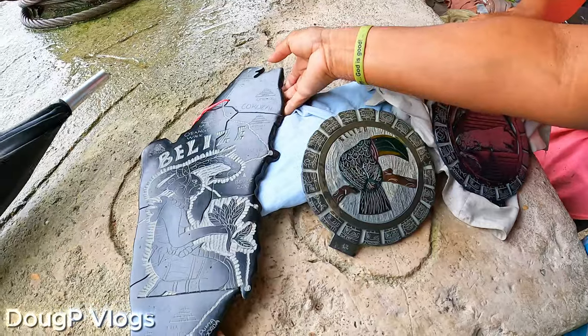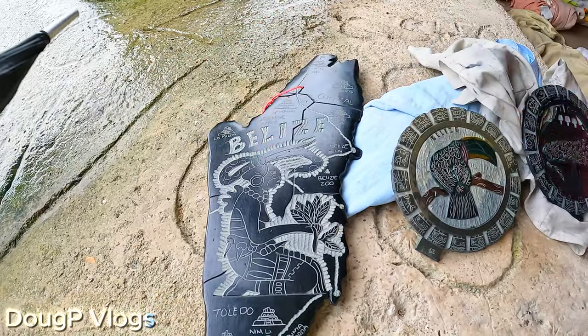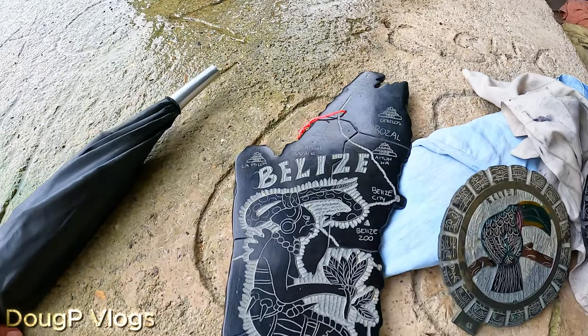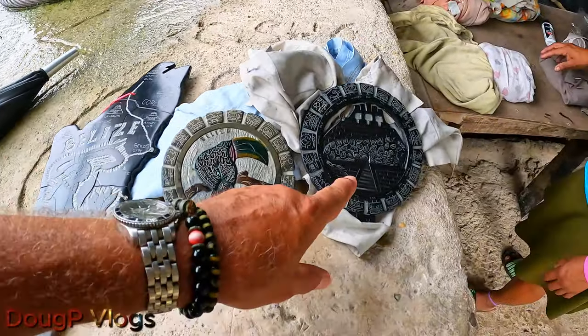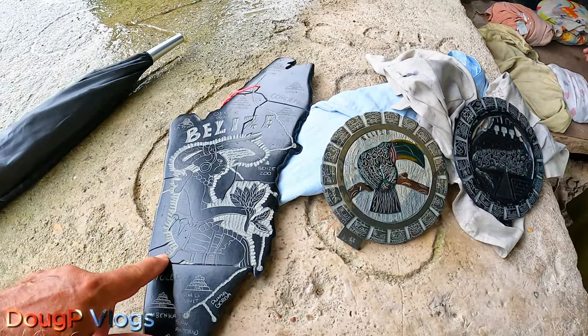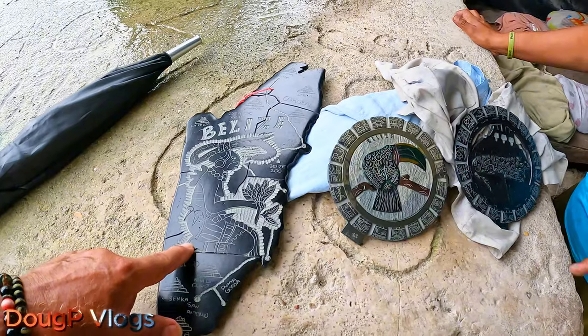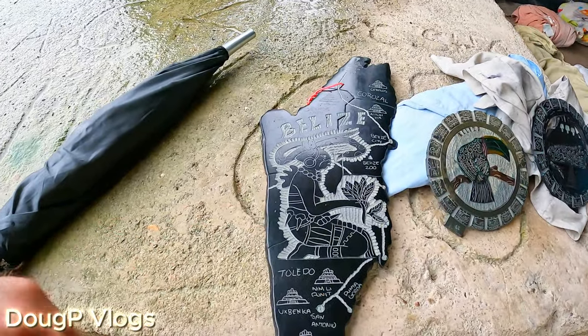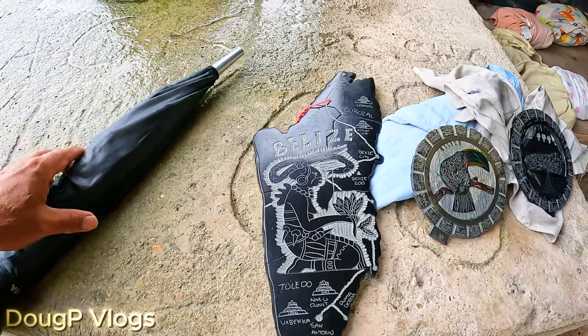What kind of stone is this? Slate. Oh, slate. Wow, the Belize map. How much for one like this? This for 20. And this? That's for 23. Okay, and this one? That's for 30 US. Oh, US. This is 20 US. Yes. 30 US. Handmade stuff out of slate.